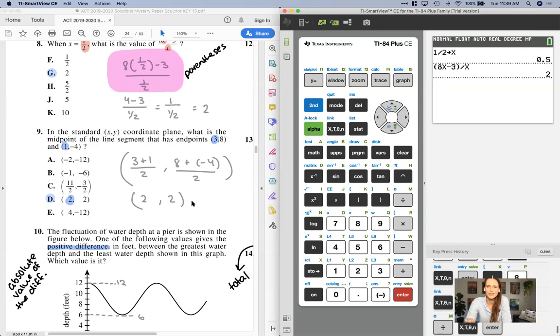So I show a lot of work here to show you how to get both sides, but realistically, I would just find the x coordinate of the midpoint.